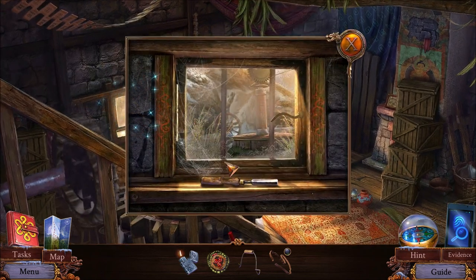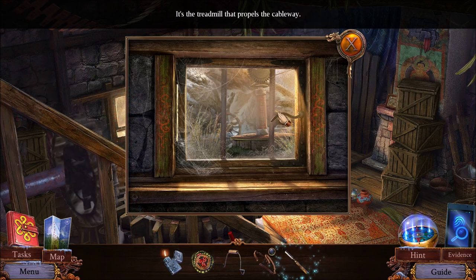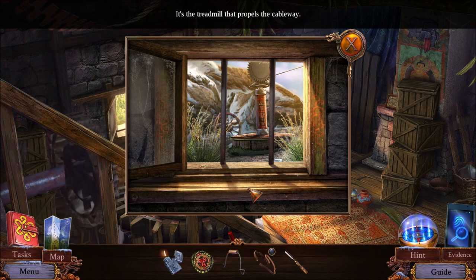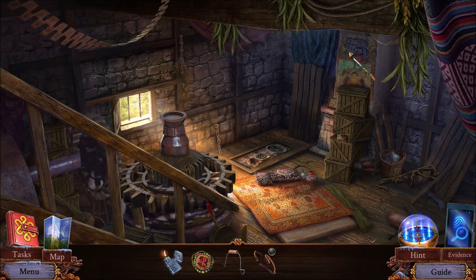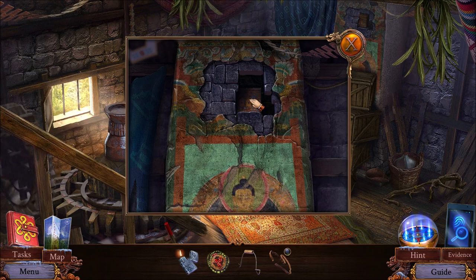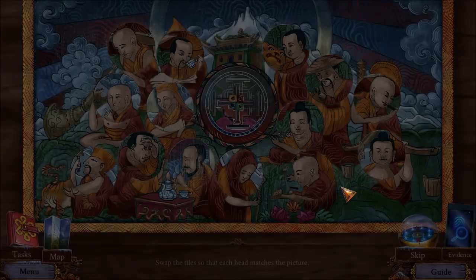Instead, I was supposed to look at this window, which apparently has a chisel for me. And this is the treadmill. Okay. So I'm probably going to use the belt to fix that, right? Yeah, the bucket handle won't help the belt, but the file will probably help this thing, because I needed something thin. What does that give me? Hidden box. Let's see what this box is.